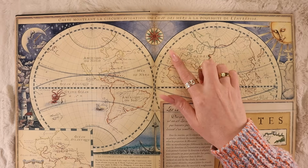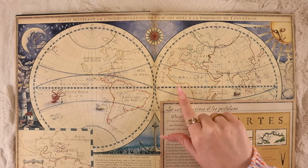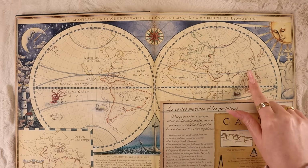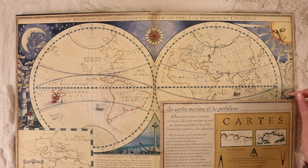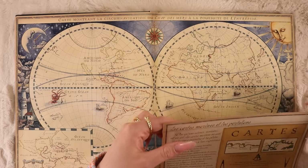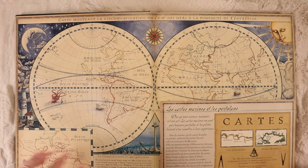That's so cool. Following the Intrepid. I don't know how much of this is based on legends and how much of it is just fun, made up stuff. I didn't really look, but it's definitely fun.